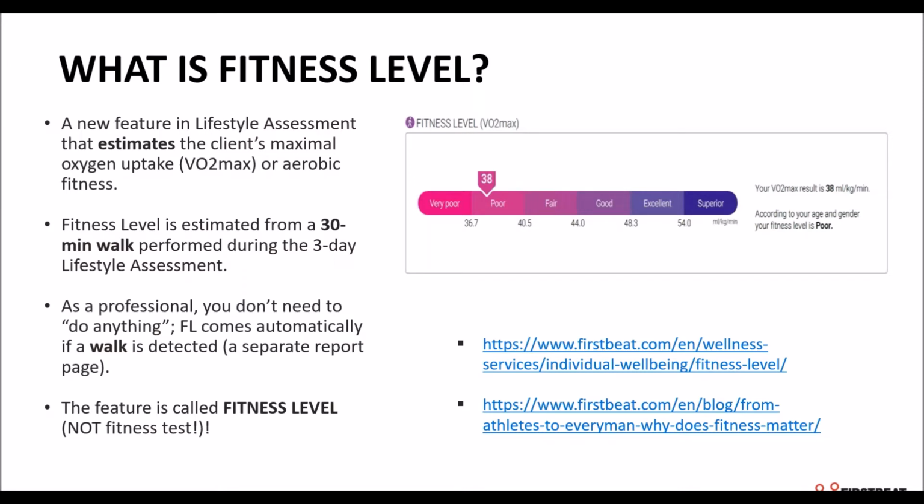As a professional user, when you want to involve this, you don't need to actually do anything beforehand, no special preparation or check boxes to click. Fitness level will come automatically into the report if a 30-minute walk or longer is detected in the measurement. It's on a separate report page, and I'll show what the page looks like, but this is the basic look of the fitness level feature that will be on the report.